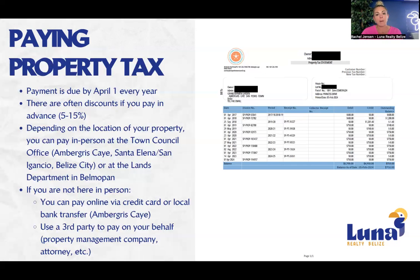Now, if you do not pay your property tax by April 1st, there is interest that will be accrued. I know some folks have mentioned they've never seen interest and they've paid late. I know other people who said if they didn't pay by April 1st they've been accruing interest at 1%, I think it's per month. So just note that you do want to be paying on time and even paying in advance if that is something that is possible for you, because it just makes it so much easier to do down the line.